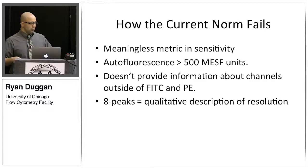The current norm really gives you, at the end of the day, somewhat of a meaningless metric in sensitivity. Saying that you can detect fewer than 100 molecules of fluorescein on your instrument is kind of a moot point. Autofluorescence tends to be much greater, maybe an order of magnitude brighter than the detection threshold. So really, we don't care so much about that absolute threshold in terms of sensitivity. What we really care about is fluorescence resolution: being able to detect something that maybe has 550 units of fluorescein from something that has 500 units of fluorescein. That's really the important part.